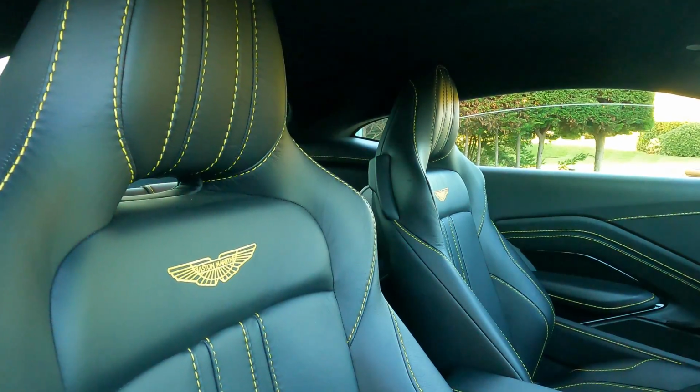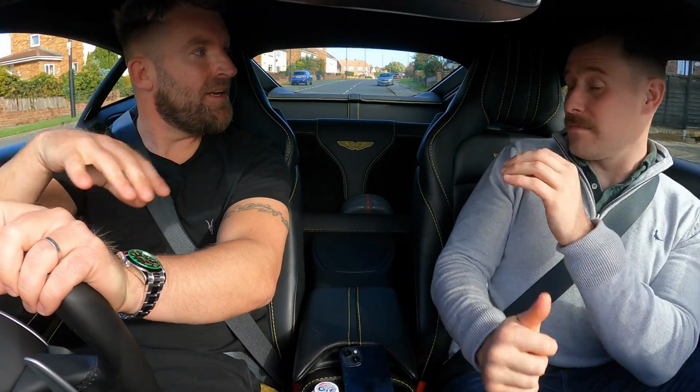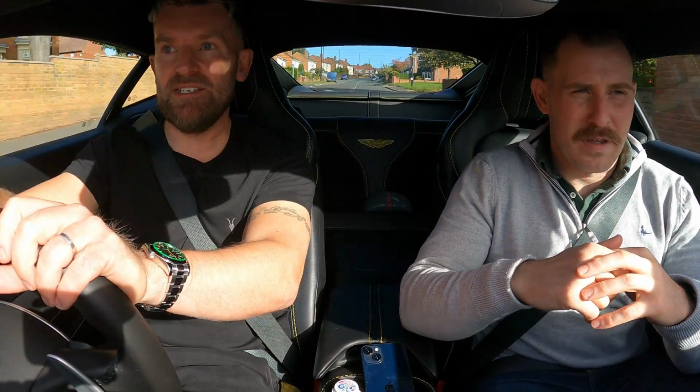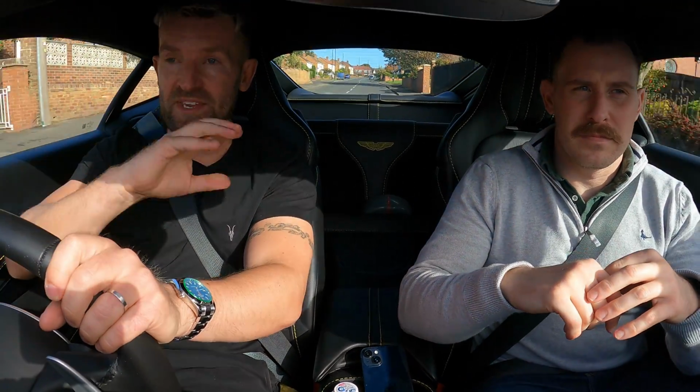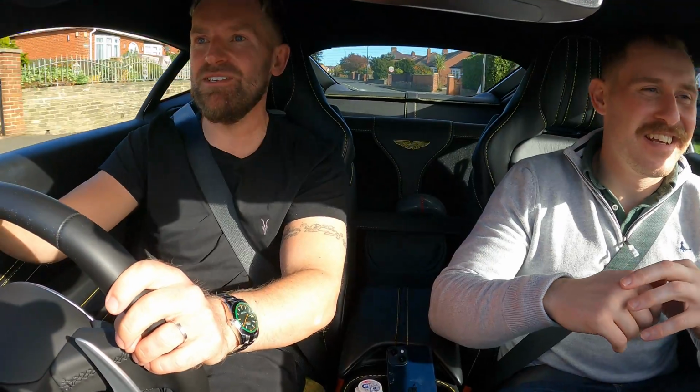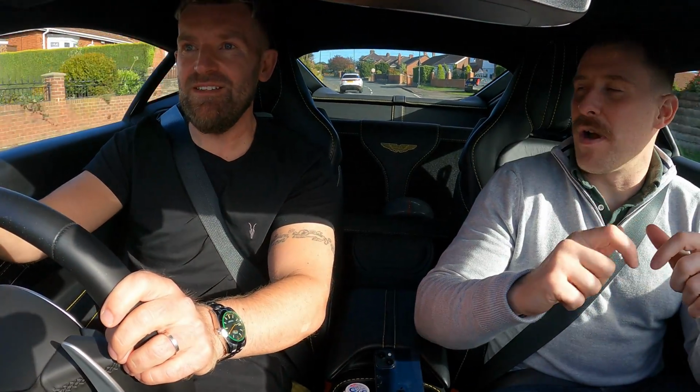So when I saw the interior, obviously with the yellow stitching, the other thing I wanted was the Aston Martin badge in the seat, because you can get so many different varieties where some are just plain, some the Aston Martin badge is the same colour as the seats. But when this was yellow and black, that was the one. Yeah, that was the one. That's brilliant. That's a real nice personal touch as well, isn't it?